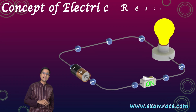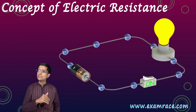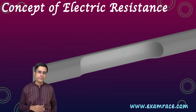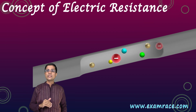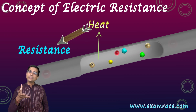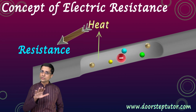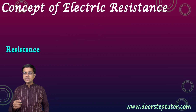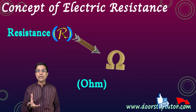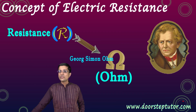The next important concept is the concept of electrical resistance. Like I told you, all the material that we see around us, all the normal day-to-day material, normal wires and switches and all of those things, as the electrical current flows through them, they offer some resistance to the flow of this electric current. They try to stop it. And this is what is known as electrical resistance. All the normal materials have it, and this electrical resistance is a property of the material itself, and it is measured in units called ohm. They are named after German physicist Georg Simon Ohm.